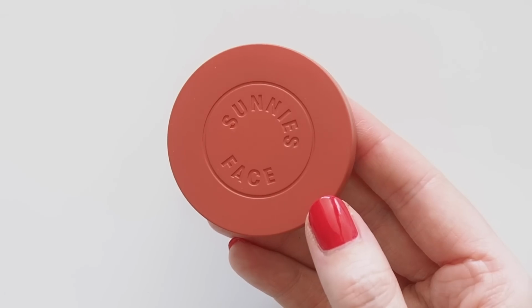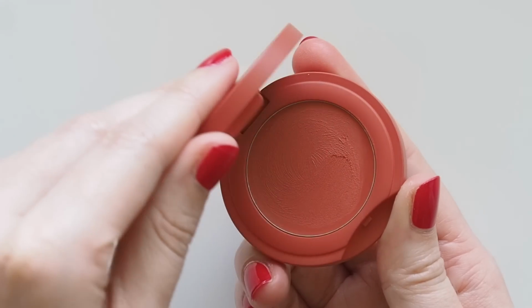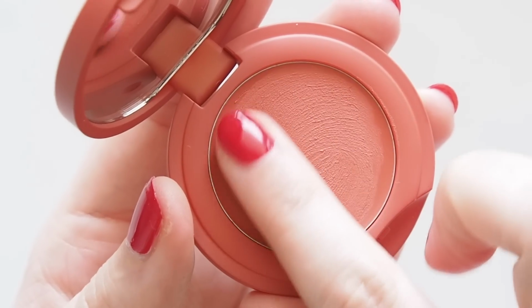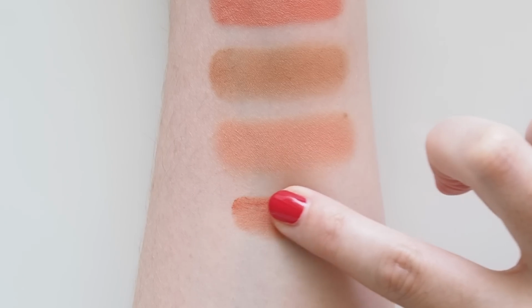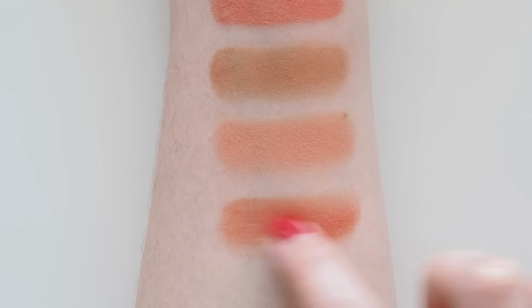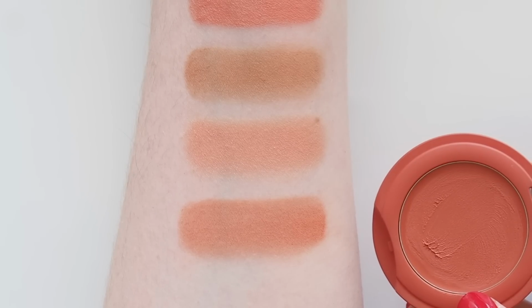Sunny's Face from the Philippines has a big following, and their Air Blush formula is described as a soft focus, sheer cheek tint with a silky matte finish. So soft when you swirl your finger around, but it instantly feels like powder when you swipe it onto your skin. As a peachy blush person, Peached is my favourite of their 6 shades for a fresh, warm wash of colour.